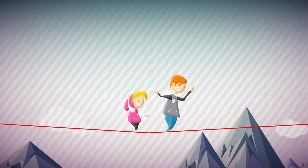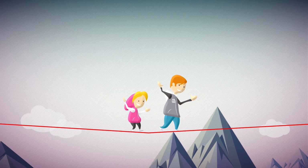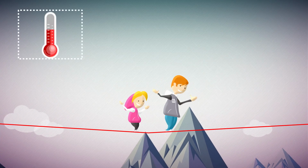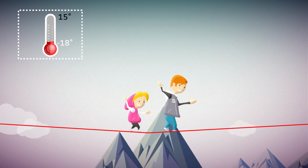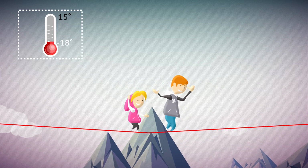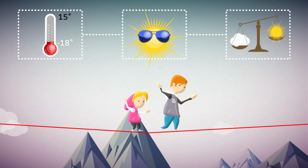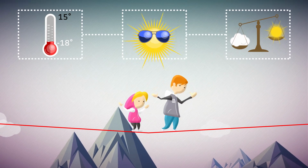What about the greenhouse effect? The greenhouse effect is a natural phenomenon that has a very important role in regulating the climate. Without it, life could not exist on Earth, because the average temperature across the world would be about minus 18 degrees Celsius instead of 15 degrees. The greenhouse gases in the atmosphere keep the Earth's temperature at a level that can sustain life by preventing infrared radiation from escaping.